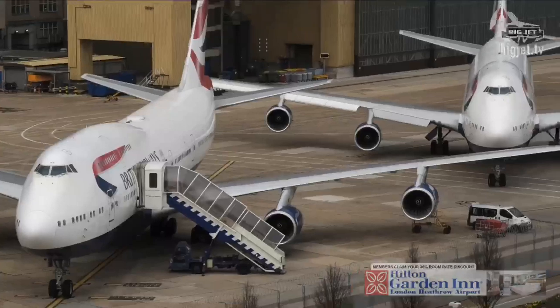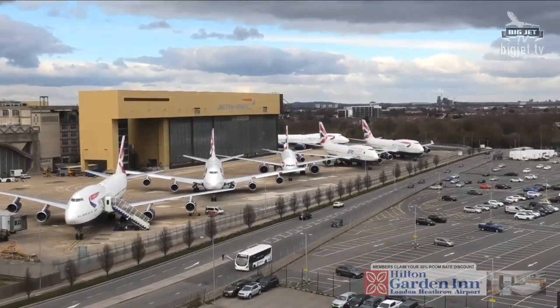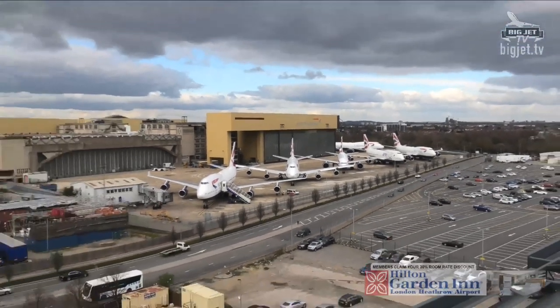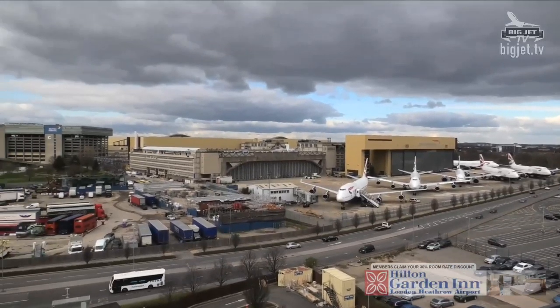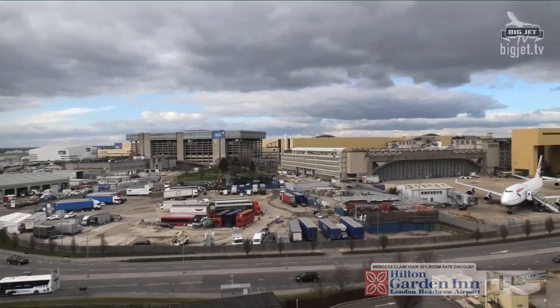As seen from above, it's not something that you get to see very often, is it? But there you go. I just wanted to show you that, folks. And this is all of British Airways maintenance around here. Very hard work. Big hard-working force.